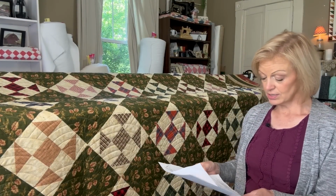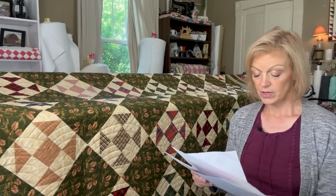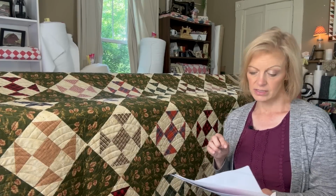Helen's quilt has a very special story. Now, she says this pattern is Lodge Getaway. The designers are Sarah Maxwell and Dolores Smith. This pattern was originally in McCall's Quilting Magazine in November-December of 2011.